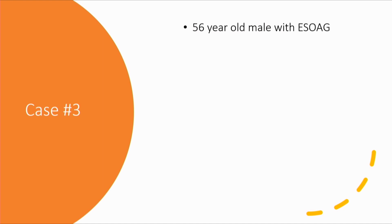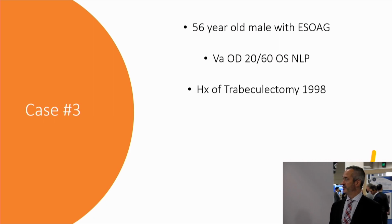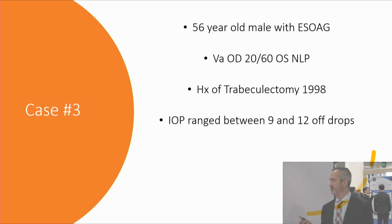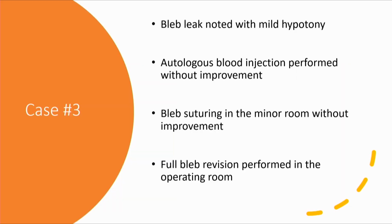And the final case, another challenging one. This one is fun. 56-year-old male with end-stage open-angle glaucoma, as tends to happen in my clinic. Monocular, right eye is only 20/60. History of trabeculectomy, 1998, so could be a problem there. IOP was 9 and 12, so what's the problem? Well, avascular bleb, cystic, over the years following surgery, advanced nerves.